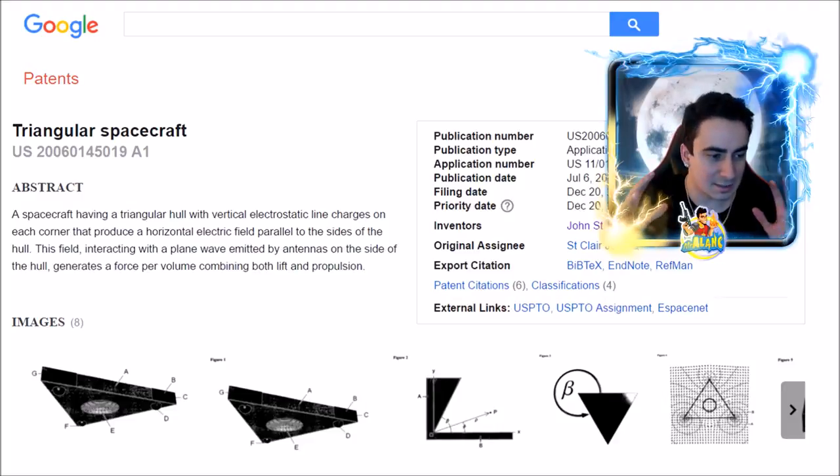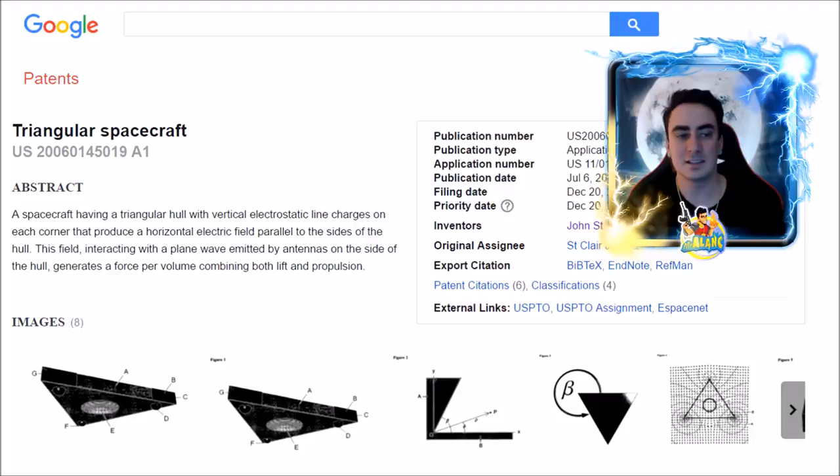Now this is the exact look of the TR-3B. It's got the infamous lights on the three corners that people have seen in the sky since 2004, and they have been labeled crazy out of their mind. Well, here you go. Here is an official patent letting it know it was in the works at that time.